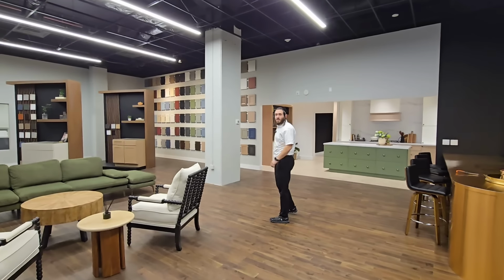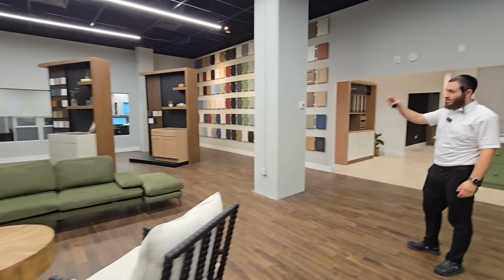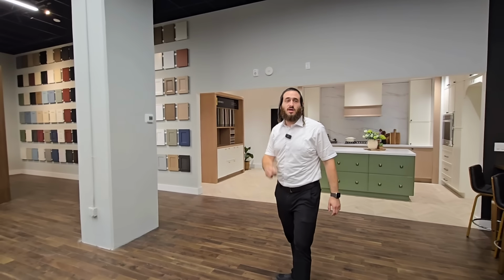Wow, nice. This is a brand new showroom. It actually opened two weeks ago. It shows everything that we have, different ranges, different budgets. There are beautiful kitchen displays inside here, but let's start with the factory and show a little behind the scenes.